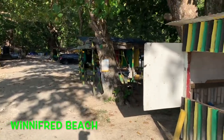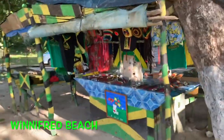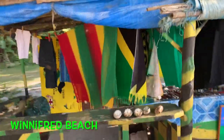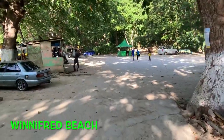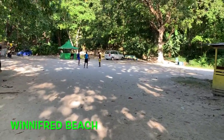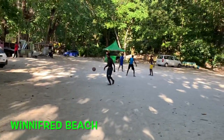Also, there is craft on sale, a lot of Jamaican antiques. There are a lot on sale. And there are sometimes people here playing a little football. They are not playing at the moment, but if you're lucky, you can catch a game.